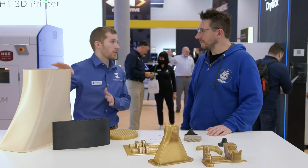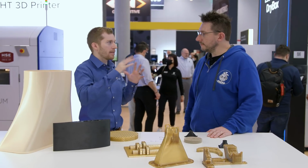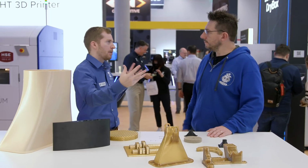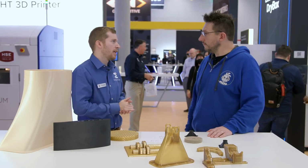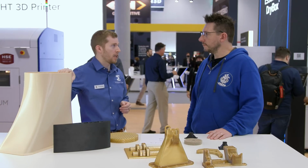Yeah. This material is really popular for aircraft cabin interiors, but if you go outside the aircraft and you have components on the landing gear or in the bottom of the plane that are going to get exposed to hydraulic fluids or chemicals like de-icing fluids, this is actually not going to stand up very well, because this is an amorphous polymer.